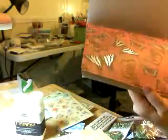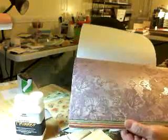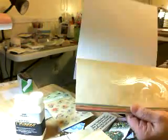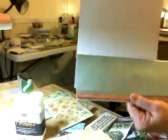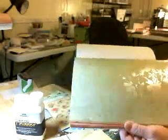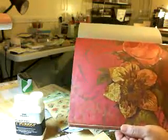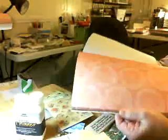So this one is single-sided, this book. This is beautiful color. Beautiful. Green. Love green, too. This one would be pretty for like a wedding. This one's got green and like pink splashed in it. This is a light green. Oh, look at that. Isn't that gorgeous? This is pretty.